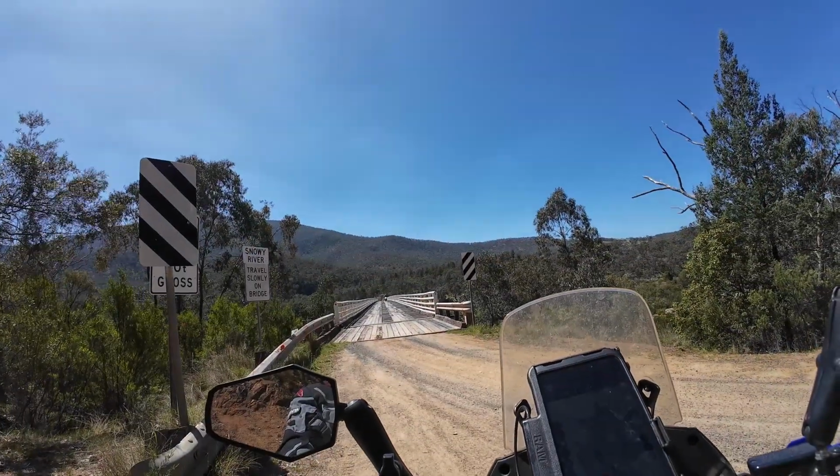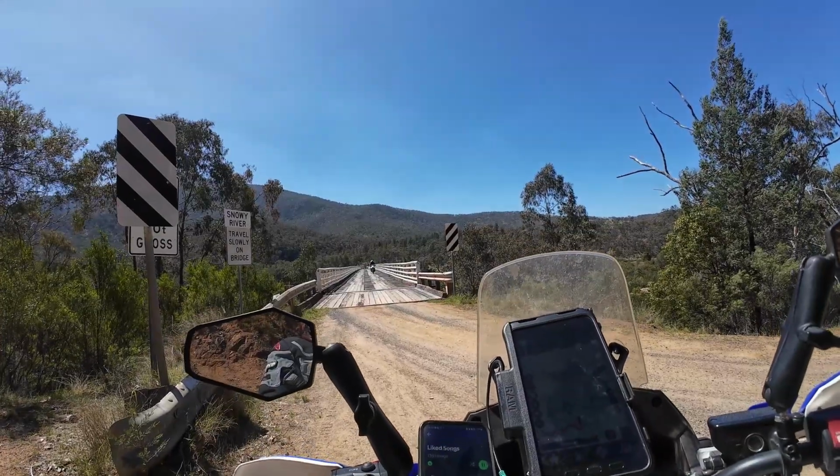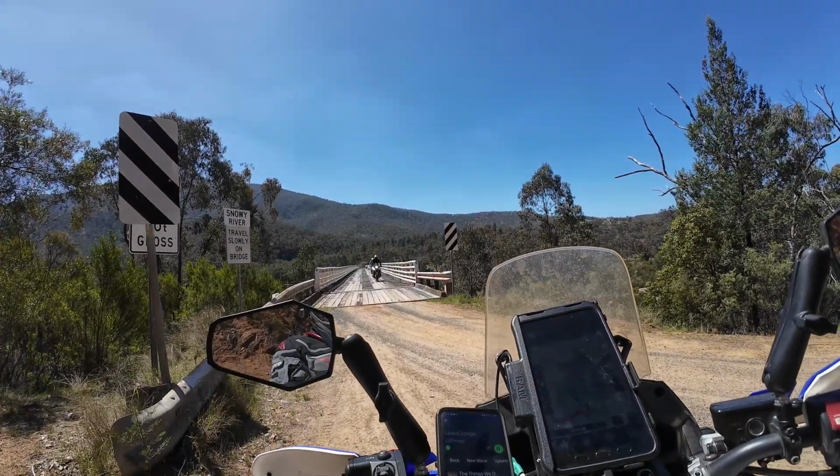I sped this little bit of footage up just to film them coming across the bridge. I thought they were closer together than what they were.